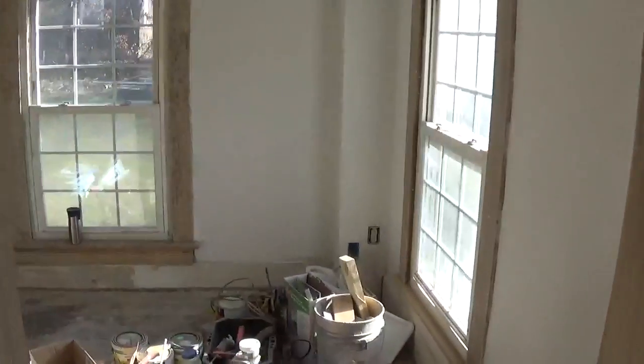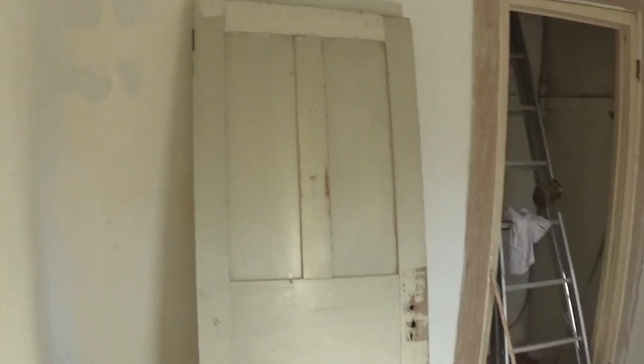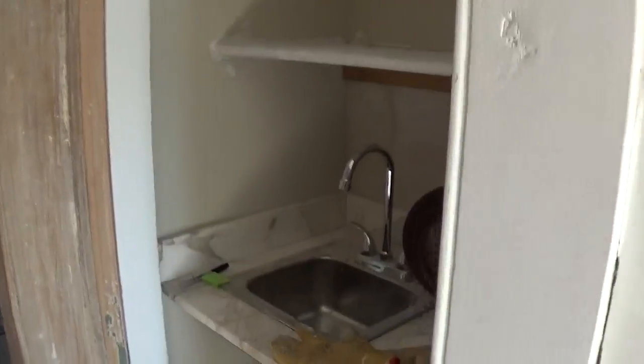This is a paralegal's office. More historic doors waiting to be hung. And a little refrigerator for the kitchenette in here. Very small bathroom here. And once again, more historic doors.